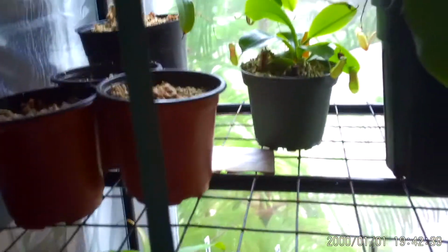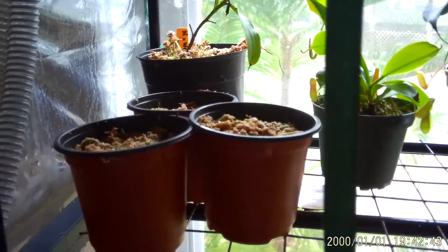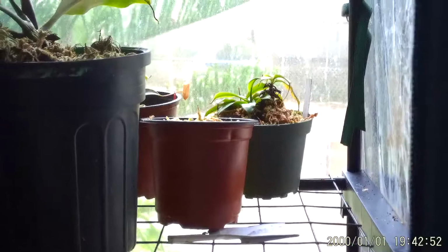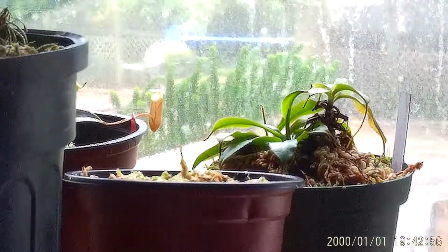Nothing else too crazy going on in here. We've got Roya seedlings that have not done anything yet. Now they have this cross right here, the Hirazuta. But my actual Nepenthes and Roya plants are doing well. My older one is on the left, and my newer one is on the right.